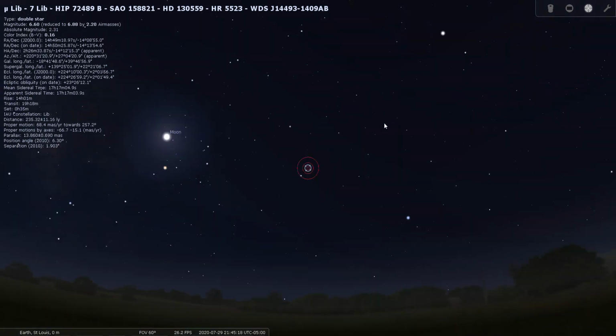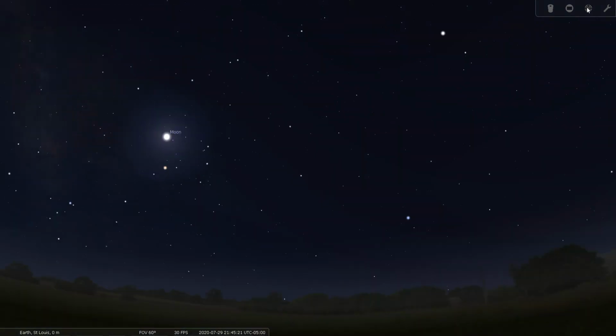Okay, let's return to a naked eye view. And since there are no notable deep sky objects in Libra, we're going to go ahead and conclude tonight's tour of this constellation. Good night and good seeing.